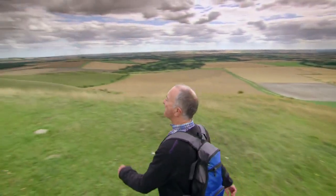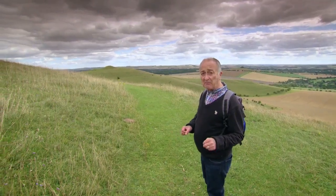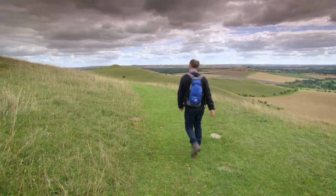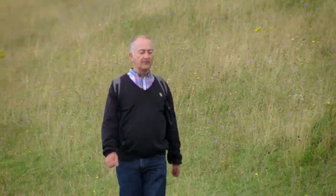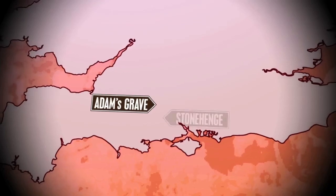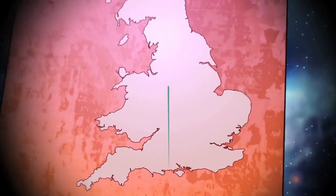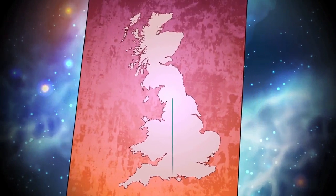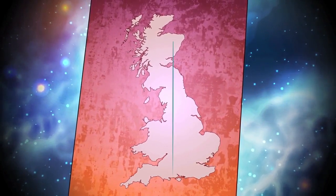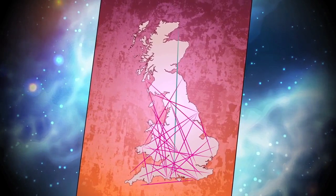Apparently, Adam's grave, which is that one over there, is slap bang in the middle of the Duke's ley line. This ley line is supposedly the link between the Neolithic sites of Wiltshire, a straight line of mystical and spiritual energy that connects all these ancient sites, because our ancestors were attuned to it in some way. In fact, it's said the whole of Britain's covered in these topographical alignments.